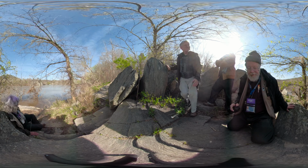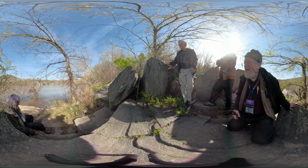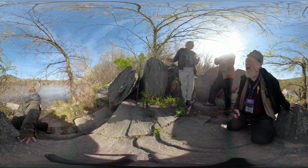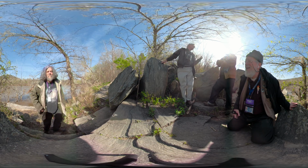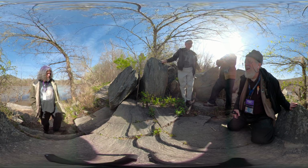Was this originally a siltstone or a sandstone? This was a fine sandstone. Yeah, it looks like fine sandstone and silt, and you'll see that there's a big difference between that and the next formation, which is much coarser.